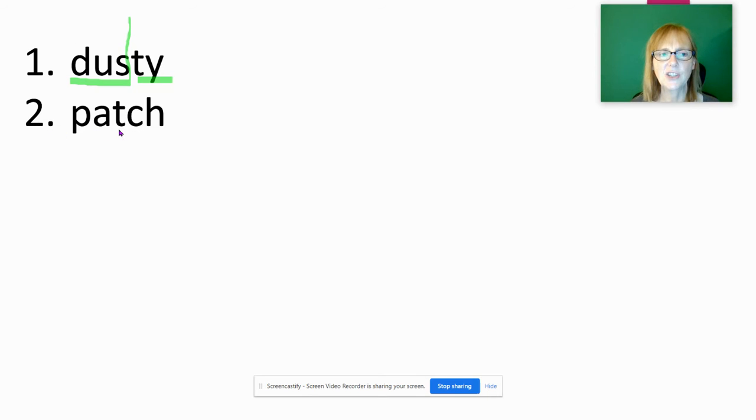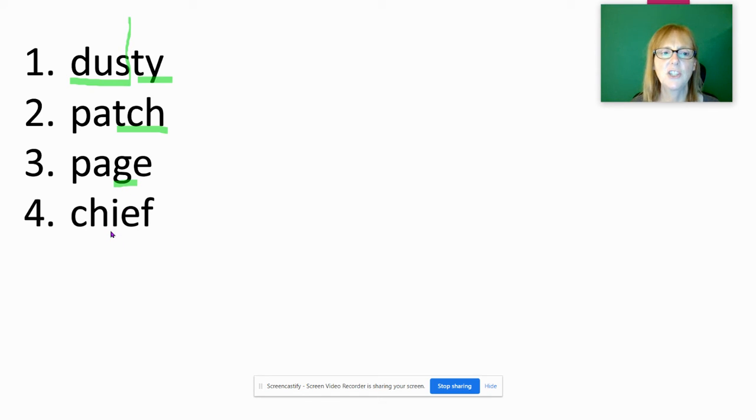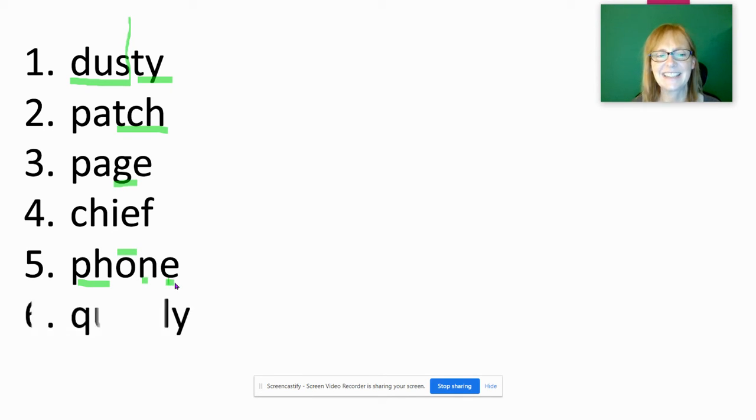Number 2, patch. Here's the TCH, ch, that we hear at the end of a one-syllable word, patch. Page, we hear the J sound at the end of a one-syllable word, page. Chief, this is a tough one because it's I before E except after C, but this is CH, so we're still going to use I before E, chief. Phone, we're going to put a PH for the F sound, long O for phone, silent N, this is a consonant N, and silent E at the end.